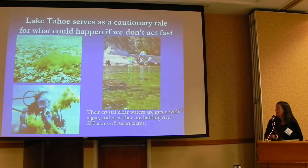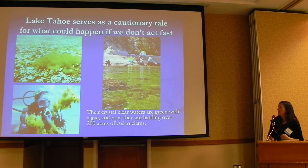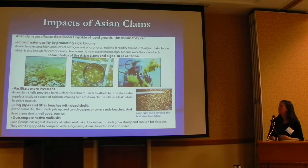But they reproduce quickly, and when we got in touch with Lake Tahoe, their observations were that they were starting to see some green algal bloom masses forming over dense beds of Asian clam. The direct link has not been officially proven, but it is likely that the Asian clam shells are making nutrients more bioavailable in the water column, helping to fuel some of these little algal blooms along the shorelines in Lake Tahoe. So this is Lake Tahoe, not Lake George. But when Lake George saw these photographs, they said, nah, not in our lake, no way, no how. So we started to get involved with managing Asian clam in Lake George.